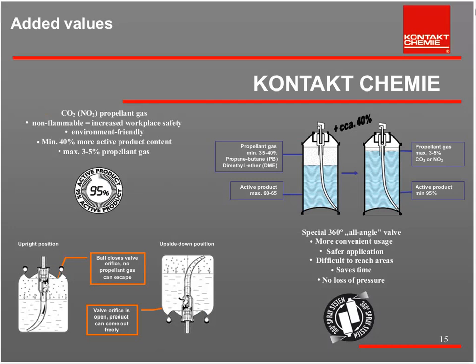Then getting to the diagram, which I promised you on the slide earlier. If you are using CO2 propellant gas, you will see that this is a normal can. This is the active product, which can be a cleaner, a lubricant, or whatever you need to carry out a certain maintenance task in the plant. And this is the propellant gas.